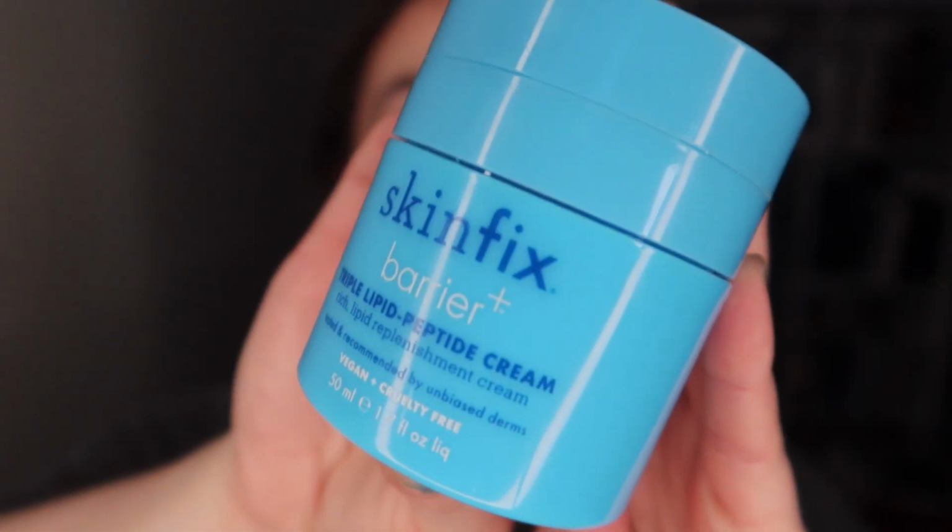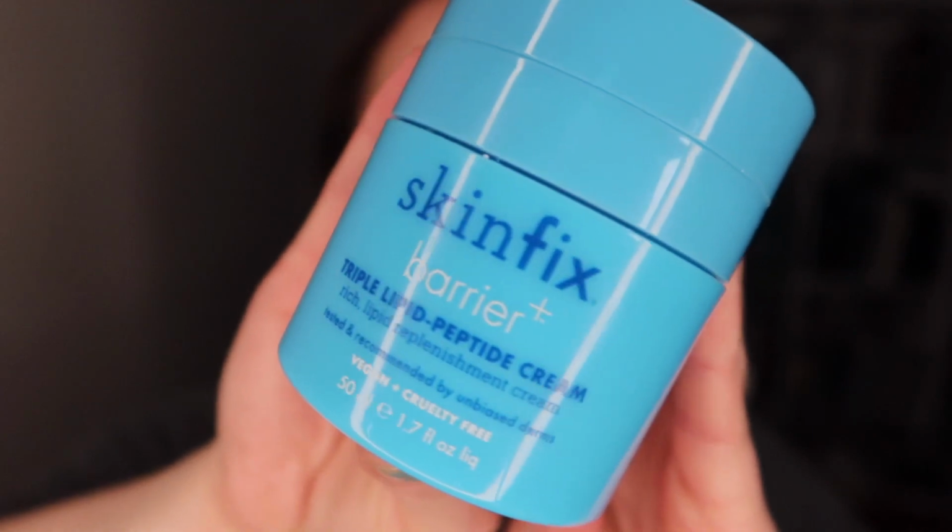Then another one of my absolute holy grail products, I finished up another one of the Skin Fix Barrier Plus Triple Lipid Peptide Creams. This is a tried and true in my skincare lineup, especially in the winter, and January and February have been especially difficult for my skin and my skin barrier, and I just know that I can trust this. It's never done me wrong, even when I've had allergic reactions on my face or significant skin barrier damage on my face. It's just always comforting and nourishing. It's a really thick cream, and I just love it.